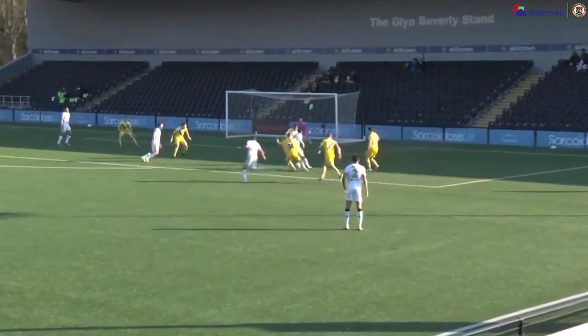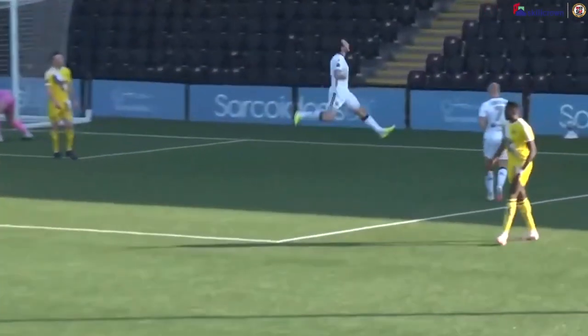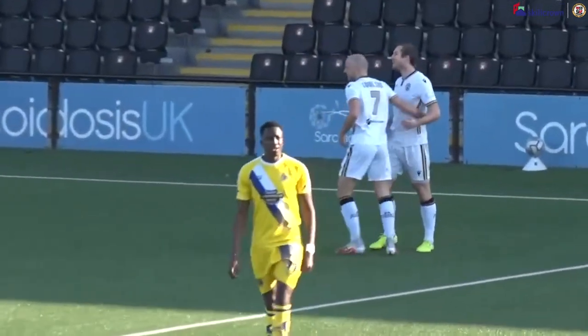To the edge of the box. Plays it to Bingham. Bingham in the box. On the ball. It's Cheek. Michael Cheek scores. And Bromley have the lead. It's a fantastic goal from Michael Cheek.